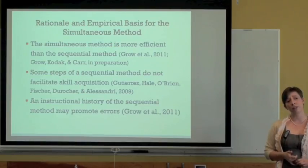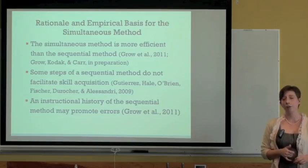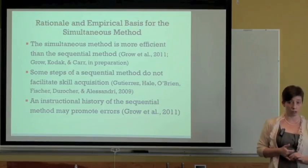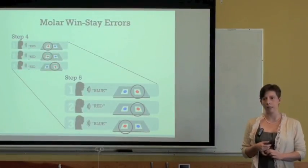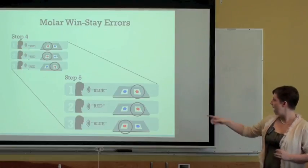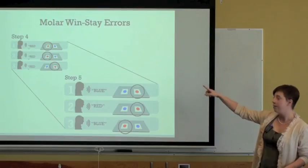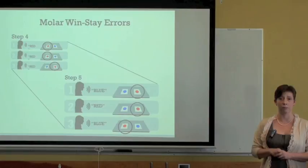Another thing that previous research has shown is that an instructional history with the sequential method actually might promote errors and something that's called faulty stimulus control, meaning that the response looks correct, but it's happening for the wrong reasons. The first one has a big fancy name. It's called molar stimulus responses. Basically, when you mass trial one stimulus in a particular step, and that's available as a response option in the next step, like in step five, they're going to continue to respond to that stimulus because you've mass trialed it in the previous step.